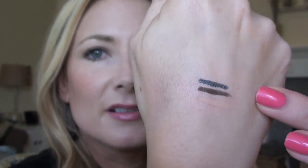The black has some very subtle sparkle in it. Right there. And then I have bronze. I use the bronze one a lot as well. And here is bronze. As compared to down from that is the brown.